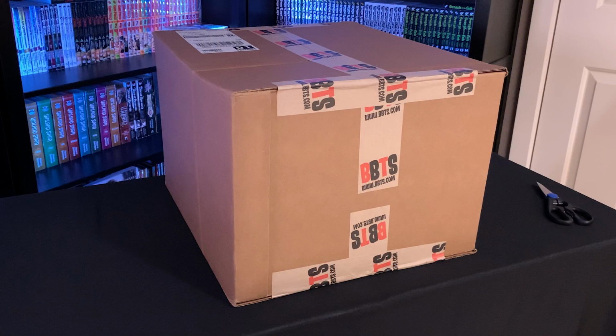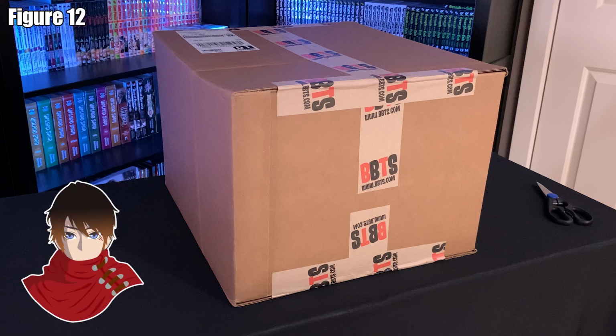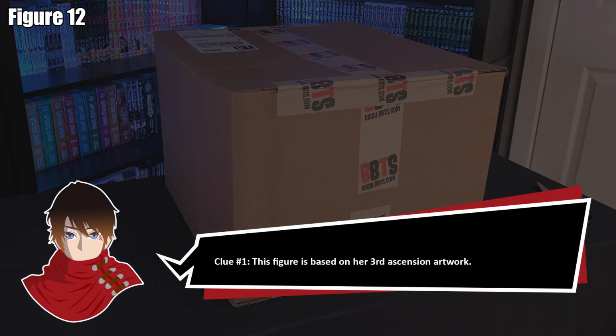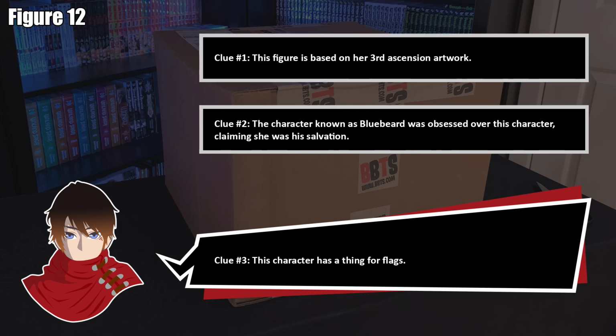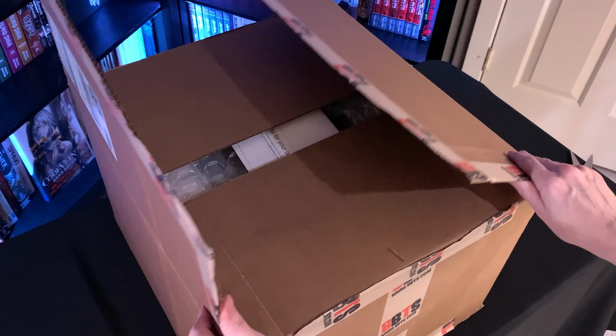Now if you thought the last box was big, this box is monstrous, especially for one figure. On top of that, this is the last box to open. So let's go over the last clues. Clue number 1, this figure is based on our 3rd Ascension artwork. Clue number 2, the character known as Bluebeard was obsessed over this character, claiming that she was his salvation. And clue number 3, this character has a thing for flags. So who is this?